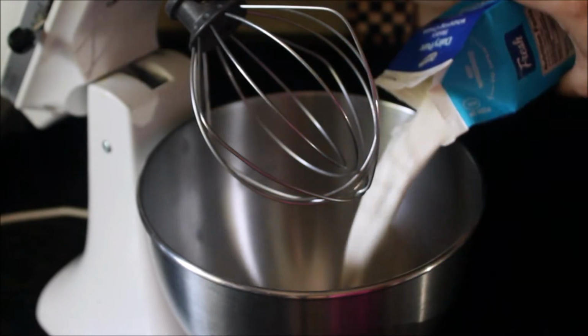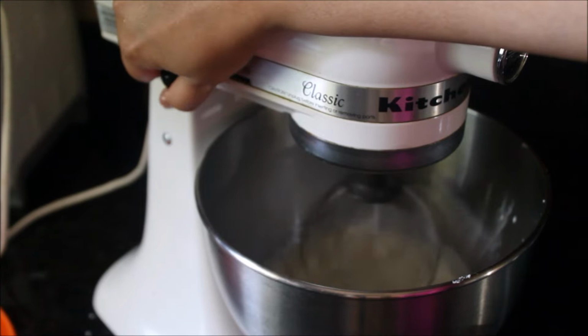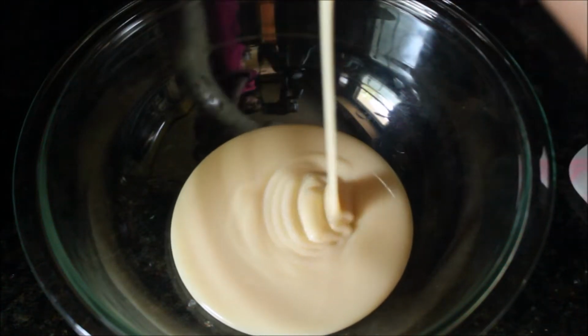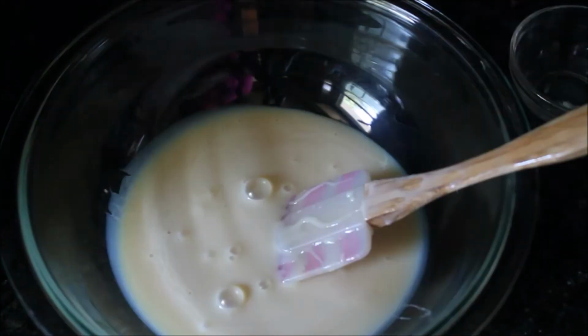So first step is to whip our cream. I am using heavy whipping cream and I'm doing it in a stand mixer. You can use a handheld mixer or you can do it by hand and whip until it gets soft peaks. Then take a large mixing bowl, add a can of condensed milk. Then I add some lemon juice and mix well.